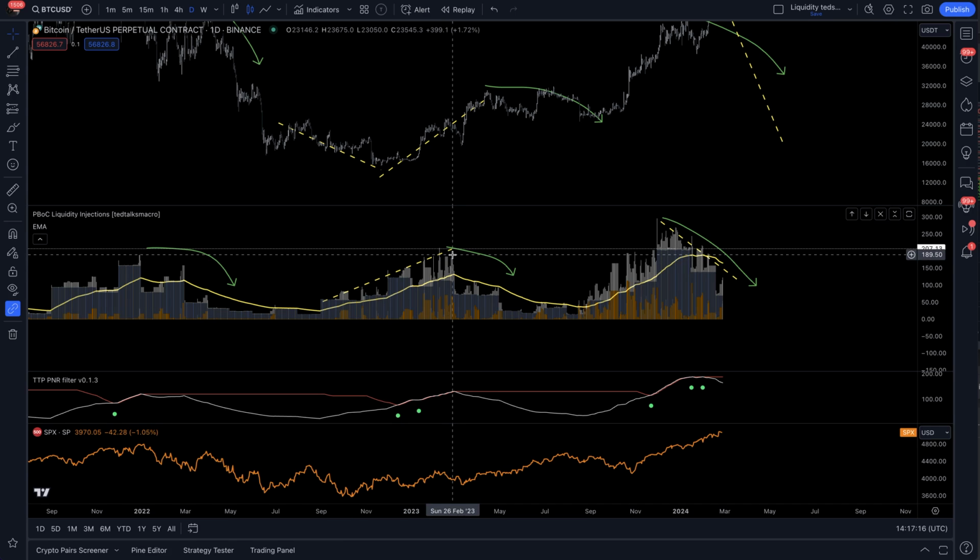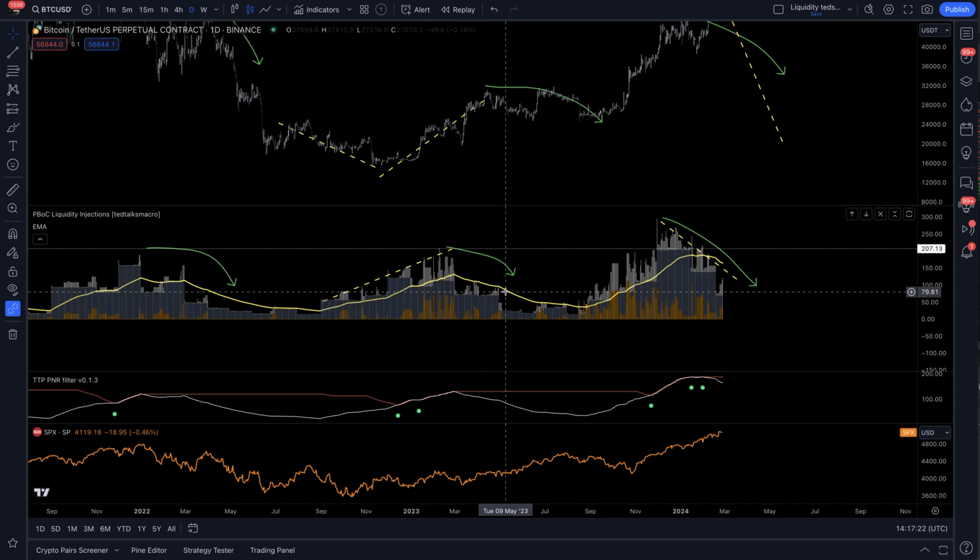The same happens around here. There's a massive drawdown here in terms of liquidity injections.